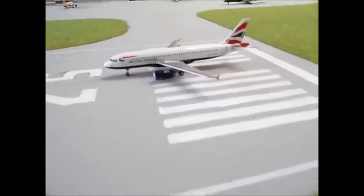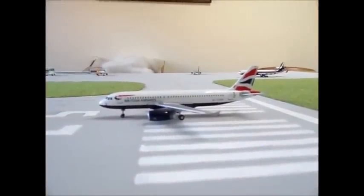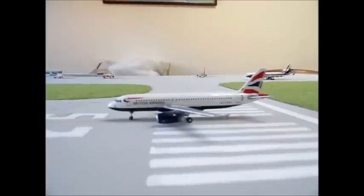To be honest, it's a fantastic aircraft. It certainly goes well with the Gemini Jets A319 I've got.